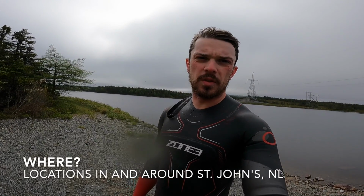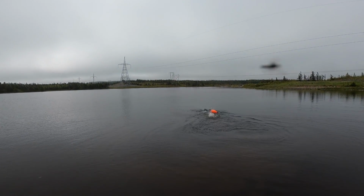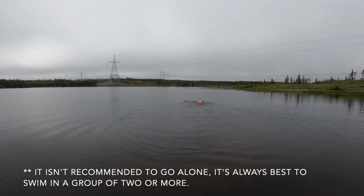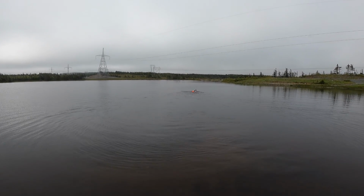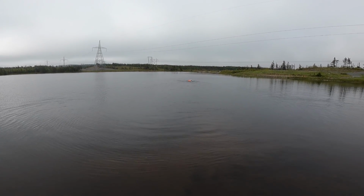Some of the places you can go to enjoy outdoor swimming on your own or with a group of friends are Healy's Pond or Sunshine Camp. That's the most popular place. There are usually buoys placed out so you can do some interval training, time yourself, and also have somewhere to sight and look for progress in the water.